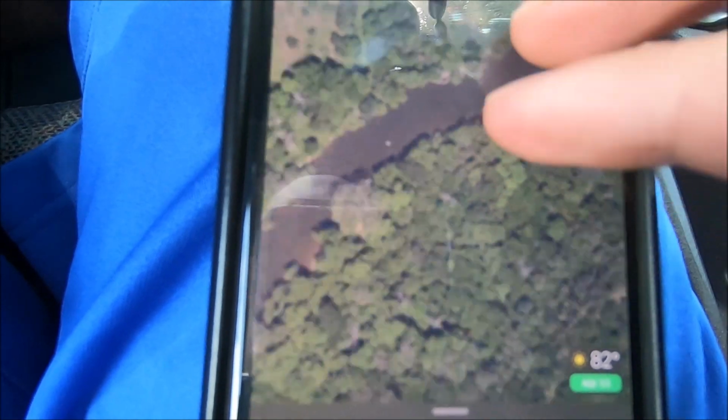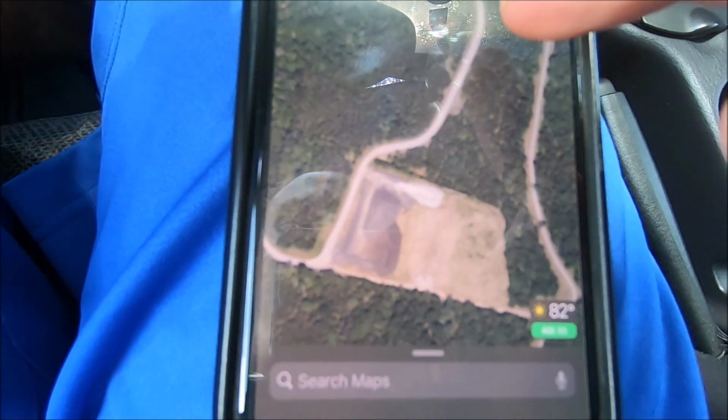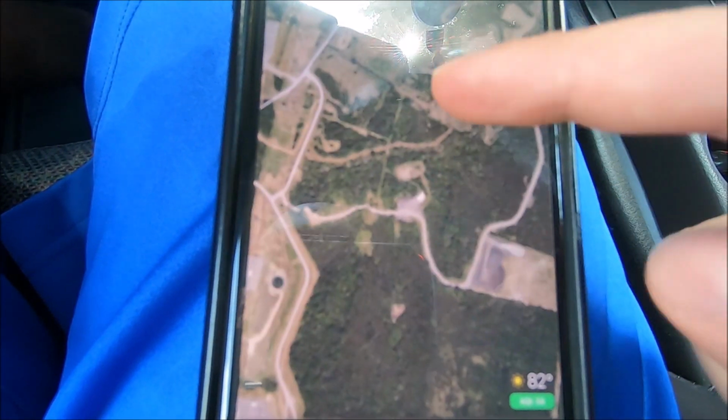Obviously I'm not going to be doing anything too crazy, but this definitely looks like a pretty fun area to explore with some pretty cool trails. As you guys know, I like exploring new areas, and this is definitely a new area to me, so it should be a whole bunch of fun.